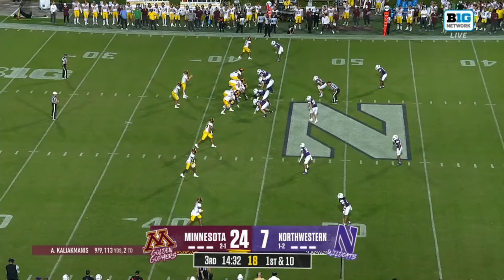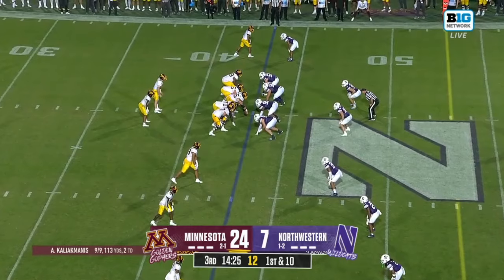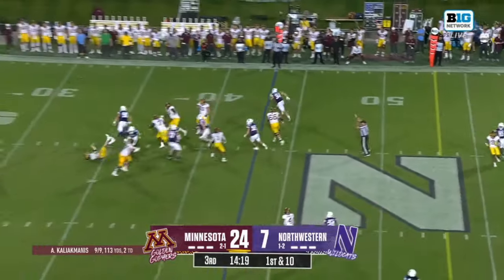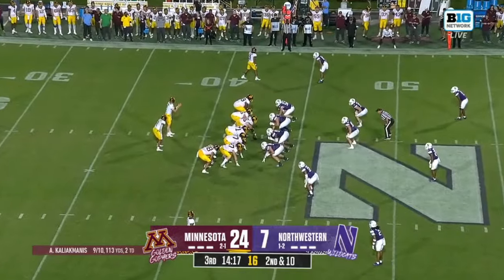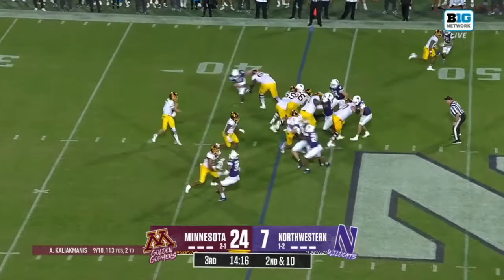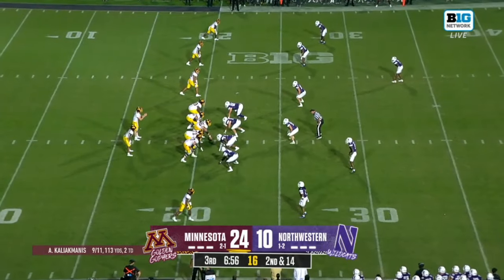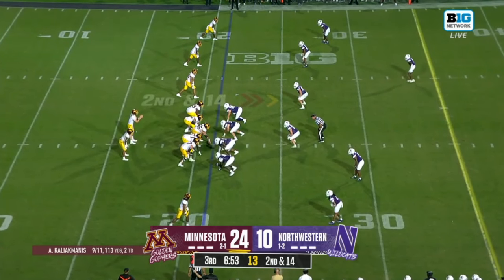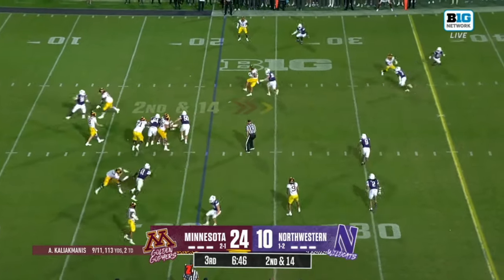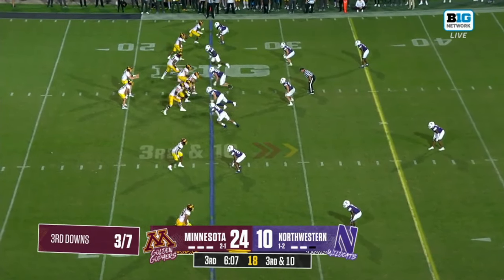Oh, and on the side. Great throw, clean catch. Kaliakmanis fakes to Taylor, and the pass was deflected. Second down. Kaliakmanis again, intercepted? Nope, Turner nearly had it. Kaliakmanis, short pass play. A 24-10 lead here for Minnesota.